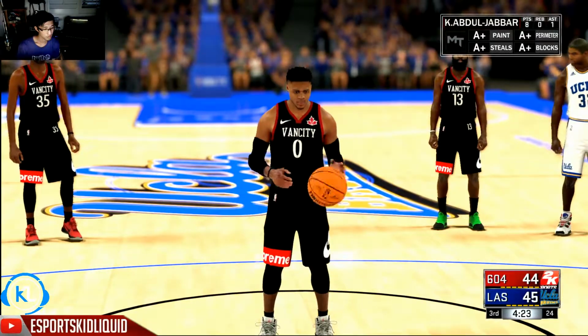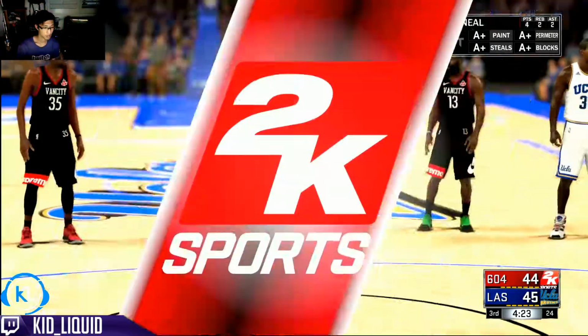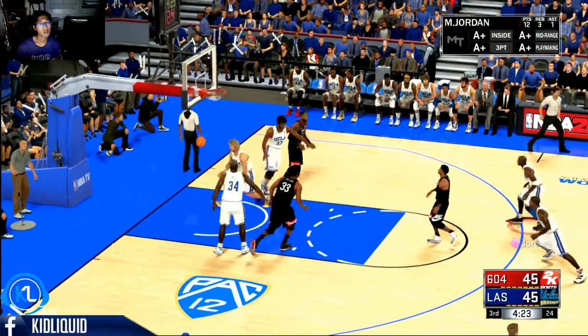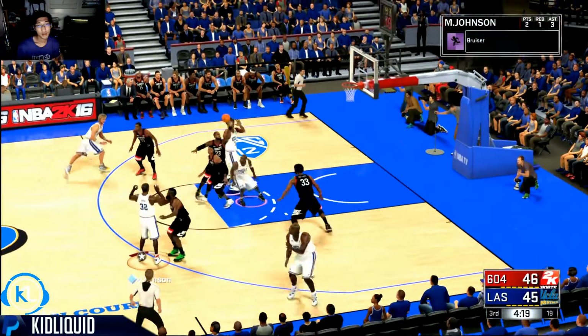And a foul called on the shot. Got him on the way up that time, so he'll shoot 2 right here. Vancouver shooting their first shots from the stripe in this game. And both free throws good for Westbrook. He's a dead eye at the line, fellas. Just call him automatic. He doesn't miss many of those.